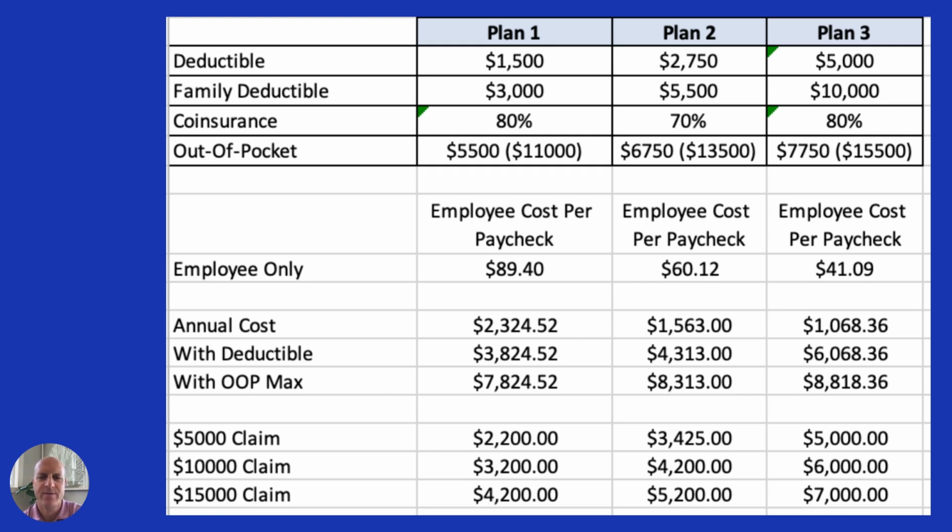For example, a $5,000 claim, that might be a 23-hour hospital ER visit, or maybe a one-day admission in the hospital, maybe a simple day surgery. 10,000 to 15,000, you're talking about a more complex surgery, or possibly 1 or 2 days in the hospital, or 2 or 3 extended days in the hospital. So just to give you an idea of what those cost differences would be between the plans, these are all the things that we're trying to look at when we're meeting with employees to help them understand which plan would make the most sense for you.